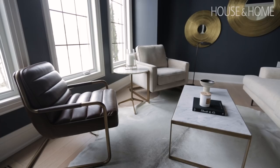There are tons of stunning elements in this home and we have just begun to talk about all of them here on the main floor, but there is a ton still to see, so stay tuned for more.